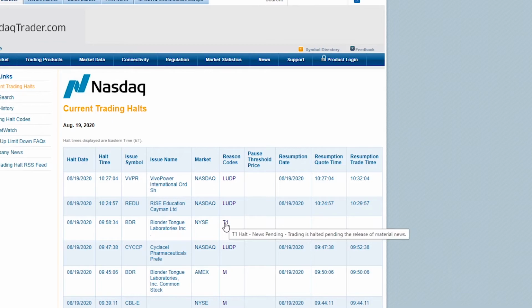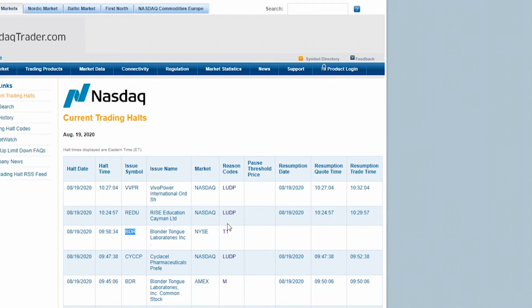And of course, this is the halt that took place earlier with BDRT. And you can see the type and the reason, and there are different codes for different halts. So you can see that it's a T1 halt pending news. And normally it's because of some type of material that came out or some type of news that may have happened. We don't know what it may be that caused the T1, there are different sites that you can use, and I'll talk more about those in the future. But at some point, you will have to add that to your tool set.